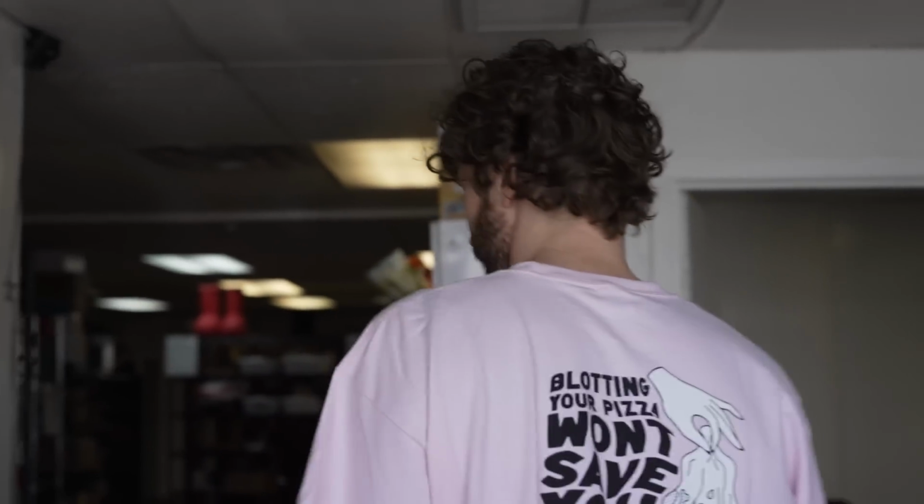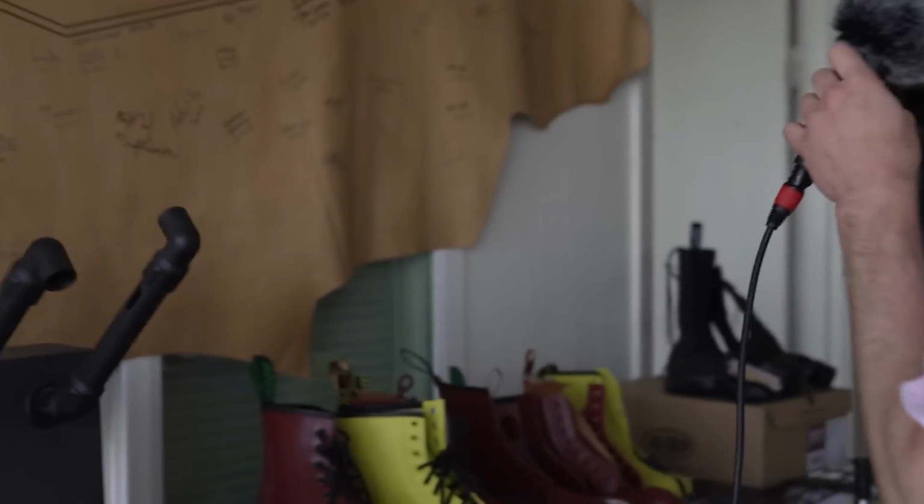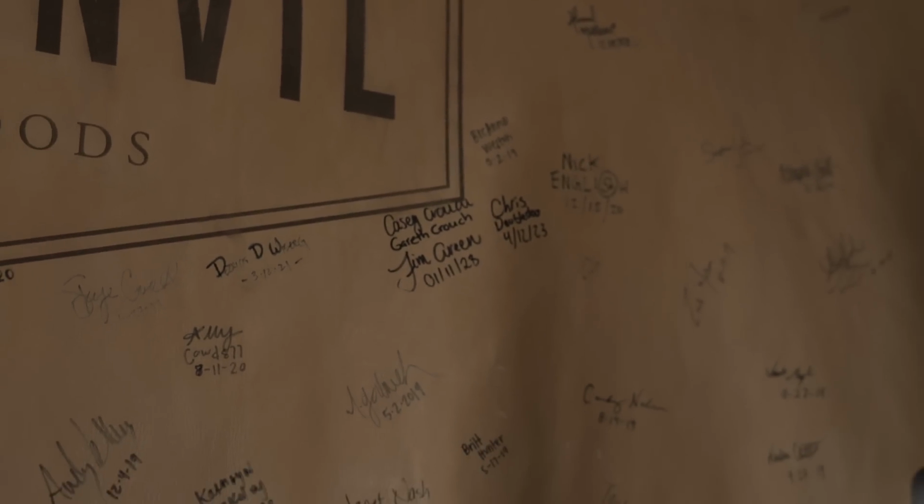This is the entryway to the shop. We got the Height of Friendship up here. I always forget to have people sign it, but like Gareth from Jim Green's up here. I'm trying to think if any of the Pacific Northwest guys have signed it. Mostly like friends and homies throughout the years.